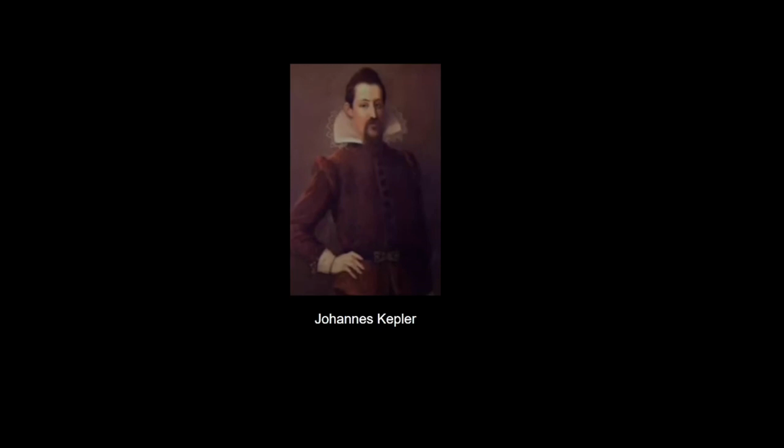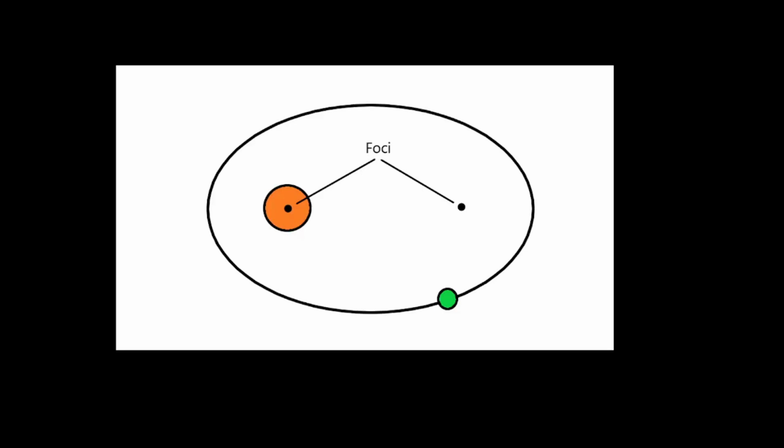The first person to correctly describe the movement of objects in space, specifically planets, was the 17th century astronomer Johannes Kepler. Kepler made the realization that the path the planets followed around the Sun were not circles, but instead ellipses. He then formulated 3 laws to describe the movement of the planets. Kepler's first law is that the planet's path around the Sun is an ellipse, with one of the foci at the center of the Sun.